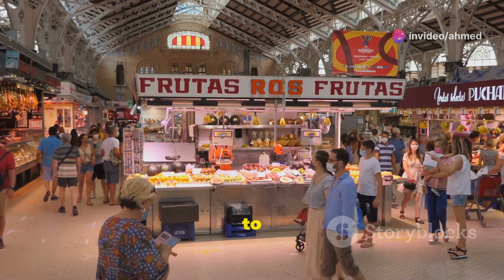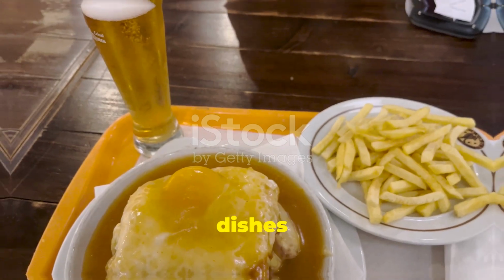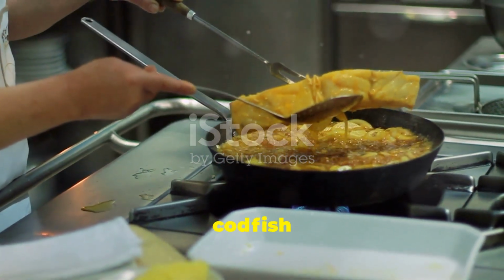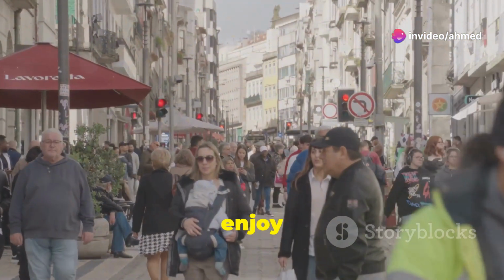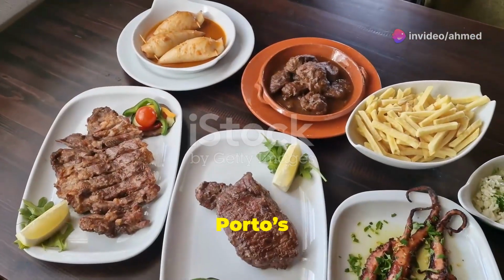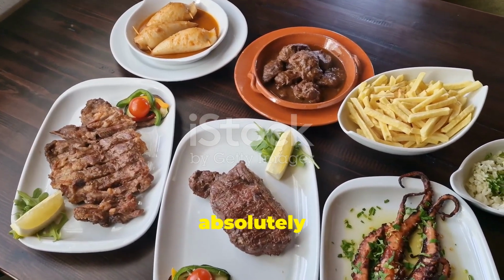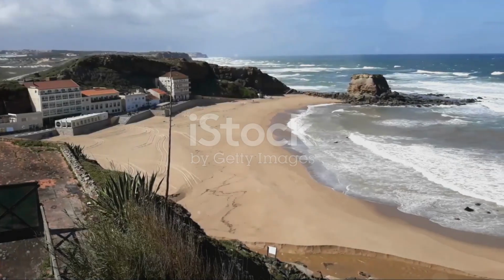For lunch, head to Mercado do Bolhão or any local cafe for some traditional Portuguese dishes like bacalhau, a salted codfish dish, or francesinha, a famous Porto sandwich. You can enjoy a meal for under €10, perfect for budget travelers. Porto's food is hearty, affordable, and absolutely delicious. Don't leave without trying these local favorites.